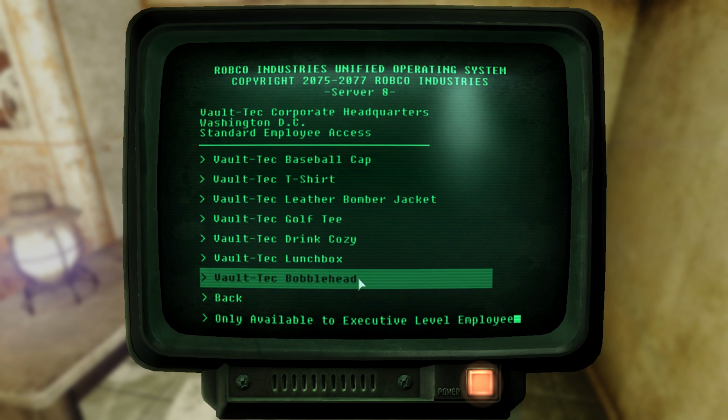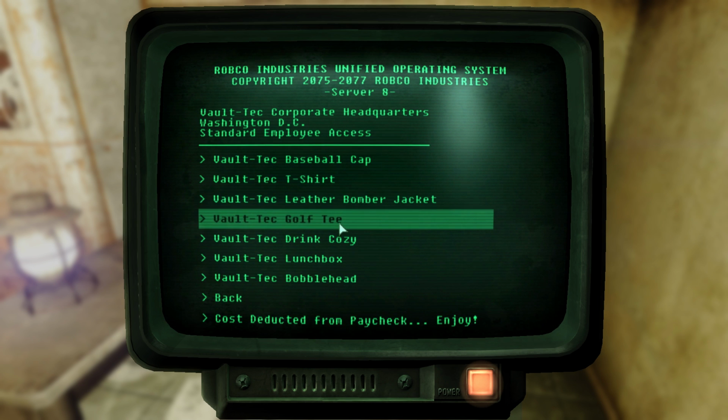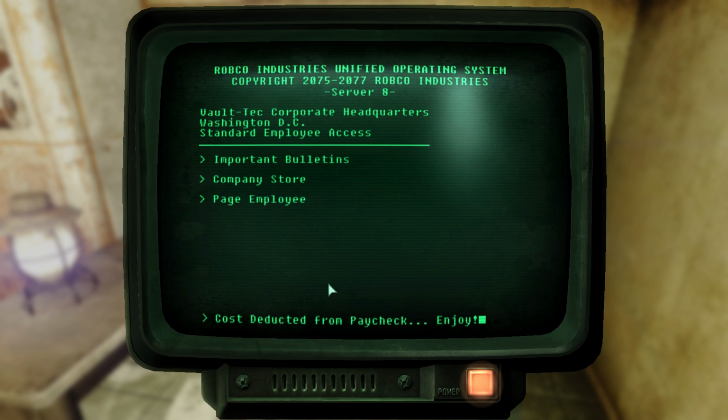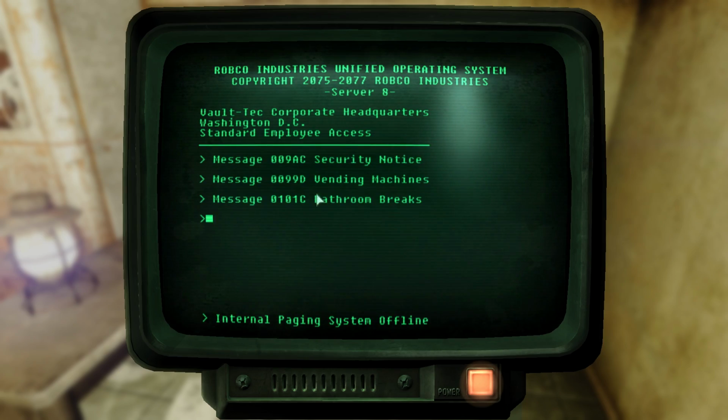Well, Vault-Tec sure made it easy for their own employees to spend their hard-earned money on Vault-Tec paraphernalia. Of course, whatever delivery system they used to deliver these goods to the employee has long since disappeared, so we don't actually get anything from choosing these options. The final option is to page employee, but we see that the internal paging system is offline.